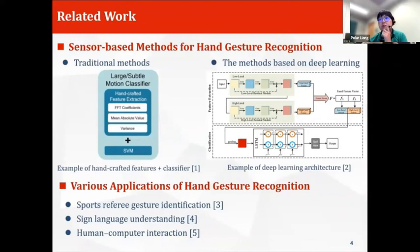These methods have various applications, such as to identify sports referee gestures, to understand sign language, and they can also be designed for human-computer interaction.